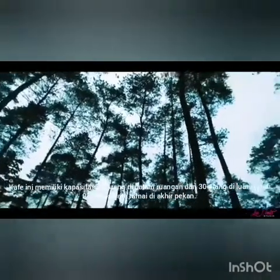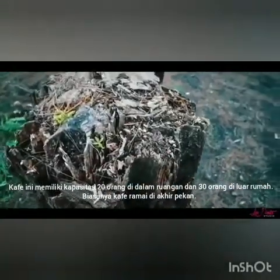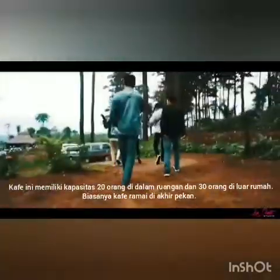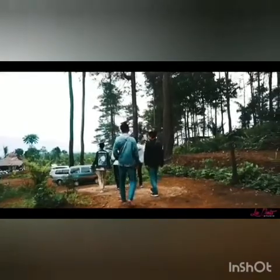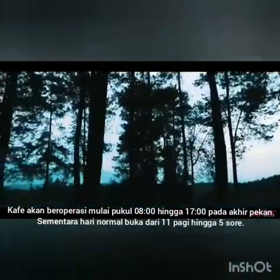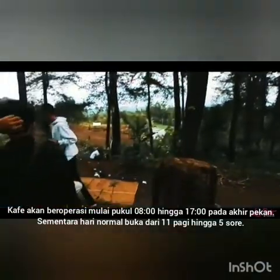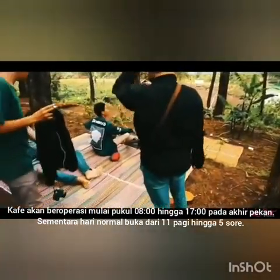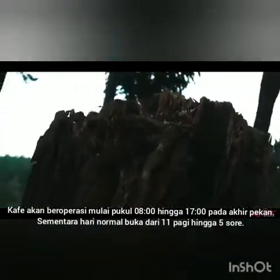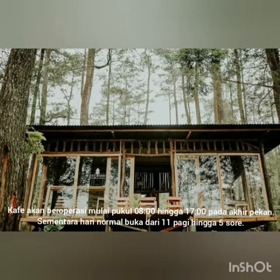This cafe has a capacity of 20 people indoors and 30 people outdoors. Usually, the cafe is crowded on weekends. The cafe operates from 8 a.m. until 5 p.m. on weekends, while on normal days it opens from 11 a.m. until 5 p.m.